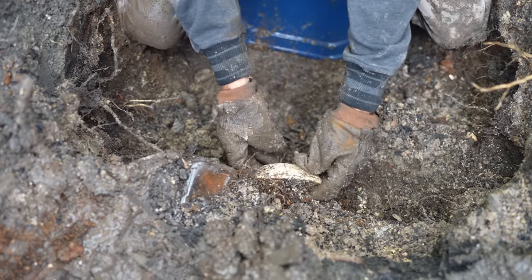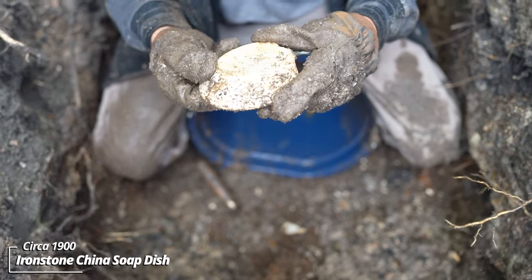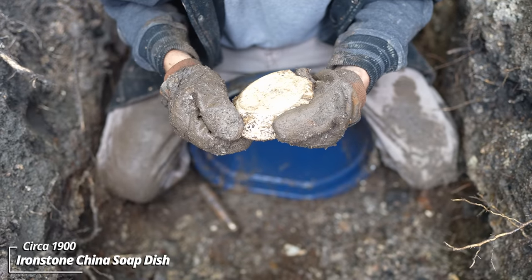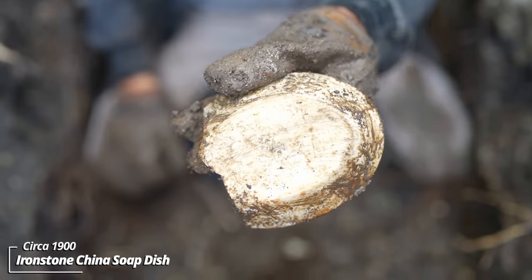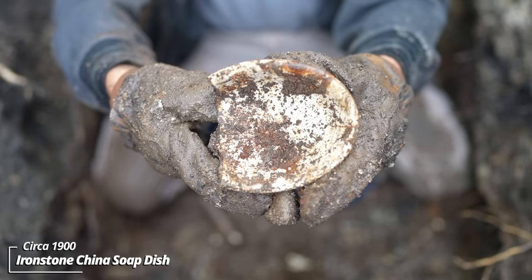And oh, here we go. Can't have a hotel pit without some soap dishes. Some kind of China company, but that's too far deteriorated to tell. These are always common in hotels, though. They had bathhouses.